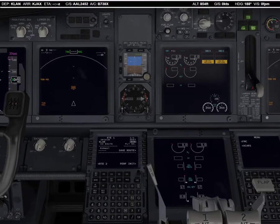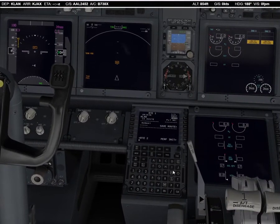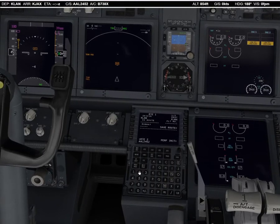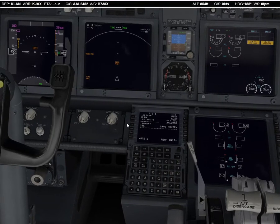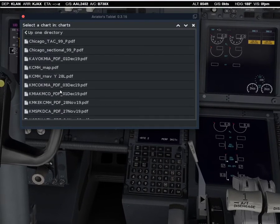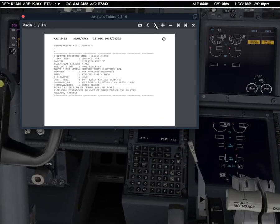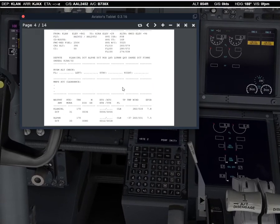Alrighty. Now let's start KJAX, Jacksonville. And we are flying as American 2452 today. We'll be taking off runway 28 left. And let me pull up our chart for today's route. Go back into, oh, not that chart, to refresh it. There we go. Excellent. Alrighty, where's our routing for today? Ah, here we are.